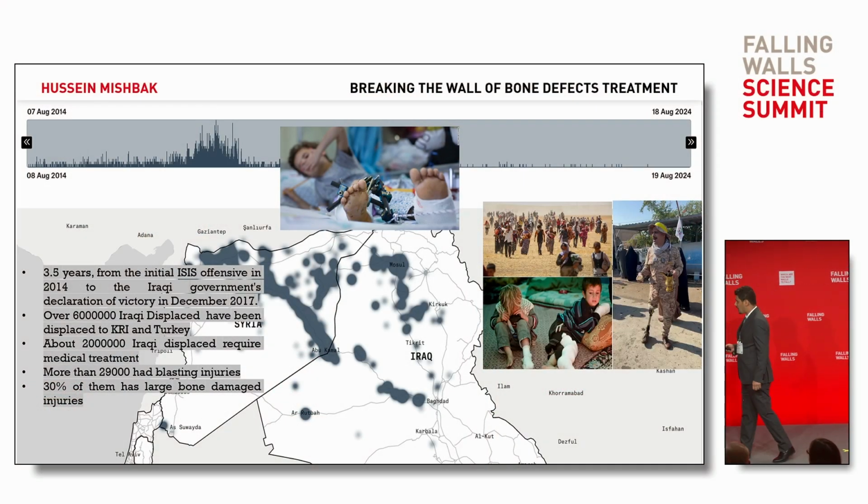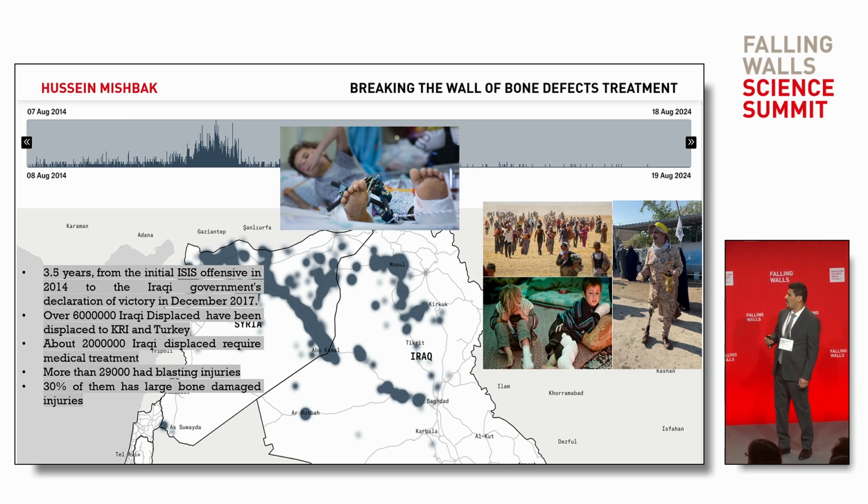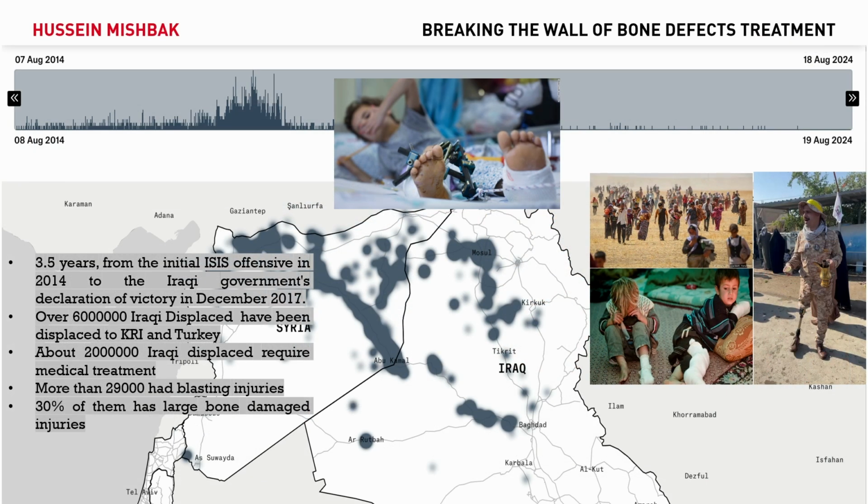As you can see in this slide, tens of thousands of people were left with devastating injuries that have changed their lives. Some of them are mothers and fathers, and some of them are children. Once they were vibrant and full of life, but now they cannot walk, play, or simply be children.